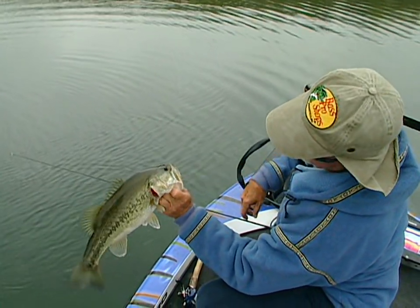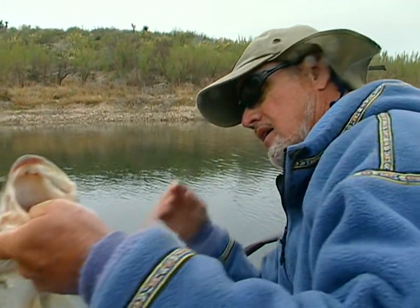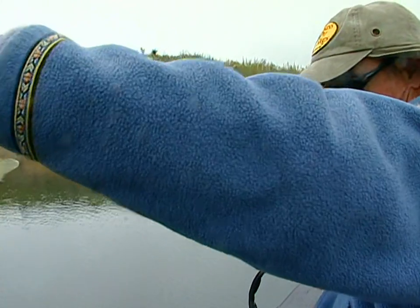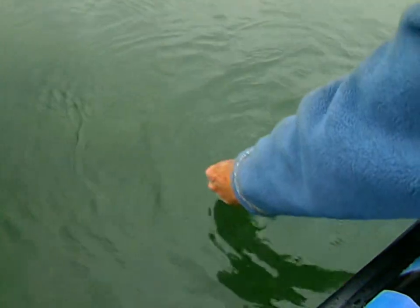He's probably 2 3/4 to 3, somewhere in there. I need to bring that's the problem. It's like you need to bring a scale so you can really know these fish exactly.